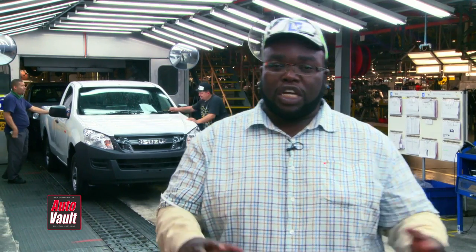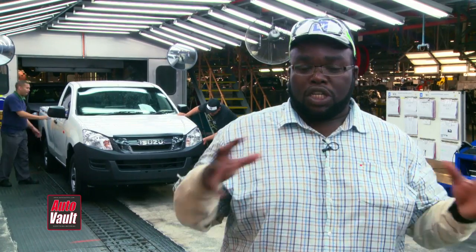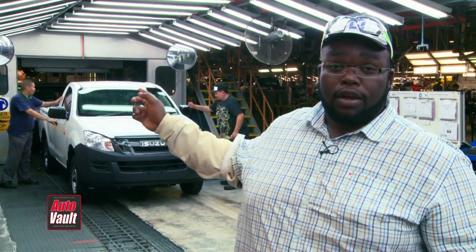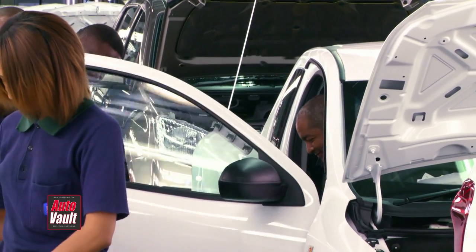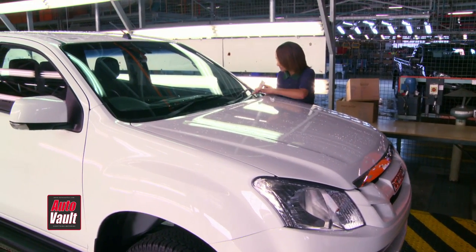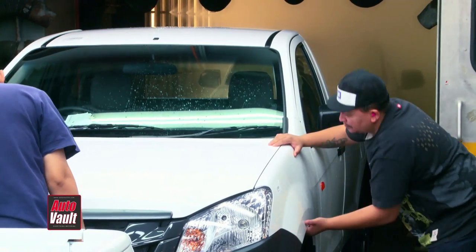After the engine and chassis marriage and the complete body chassis marriage, this is what happens. The car is actually taken in for a water leak inspection. This is where they ensure that the seals around the doors and on the bonnet and everywhere else do not let water into the car to affect the structural integrity of the vehicle.